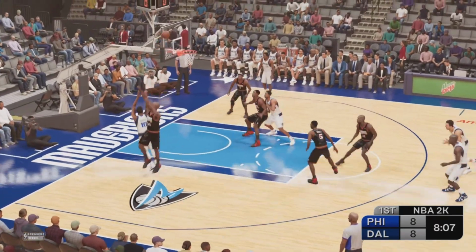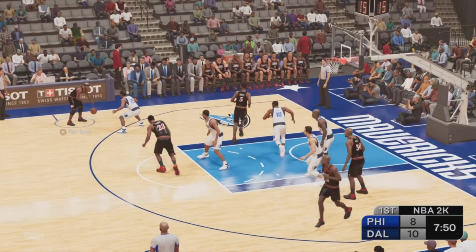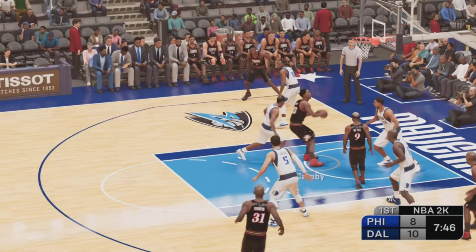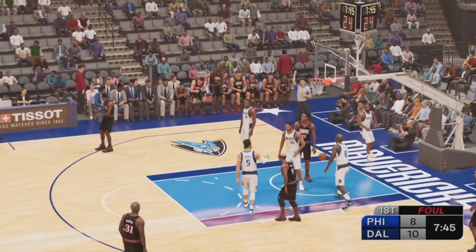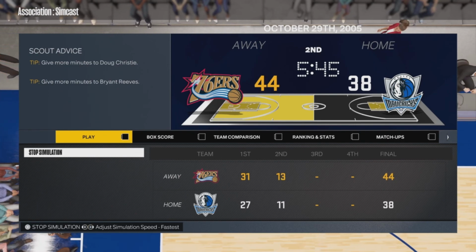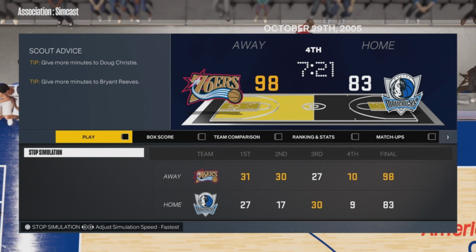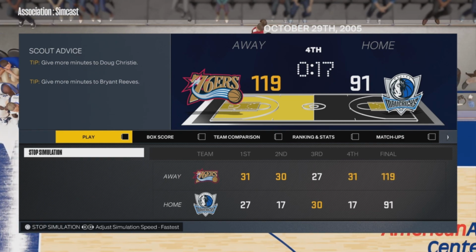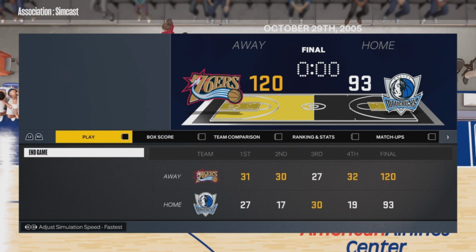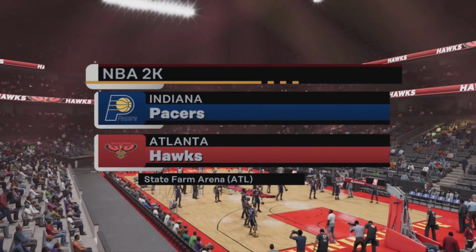Fate of the universe. I want Iguodala. Oh, he didn't make the shot. Kurt Thomas with a putback dunk. I've always wanted to say that. The famous quote by Max Kellerman of ESPN First Take, who once said he'd rather take Andre Iguodala, not Steph Curry, not Kevin Durant, not Klay Thompson, Iguodala. Anyway, 120-93 is the final score there for the Sixers.